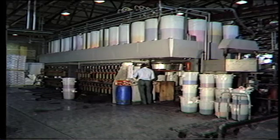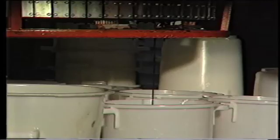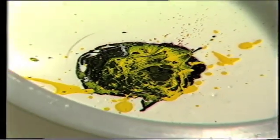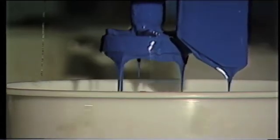Dyes are produced by the £200,000 computerised colour kitchen. Recipes for each Laura Ashley colour are stored in its computer. There are currently over 4,000 recipes on file. For each colour needed, the computer automatically selects the correct amounts of dye from 49 base colours and mixes them with thickeners to produce print pastes. This automatic process ensures good colour consistency across the range for textiles, wallpapers and paints.